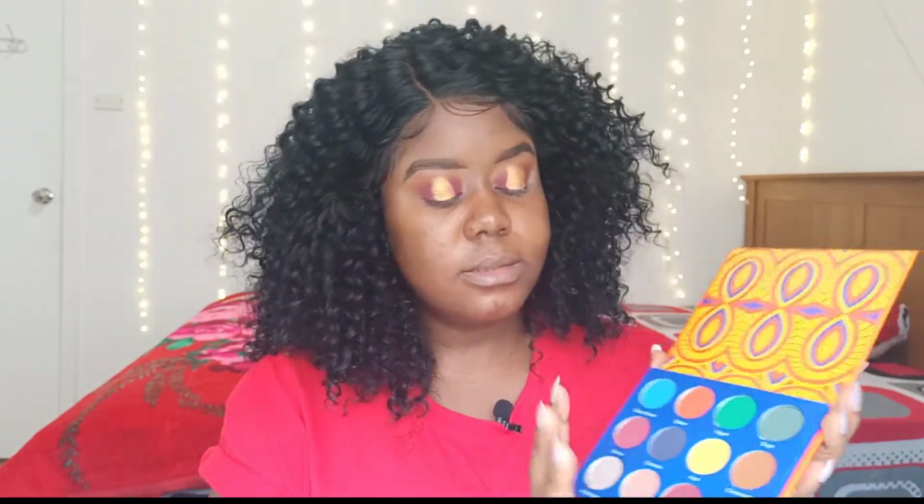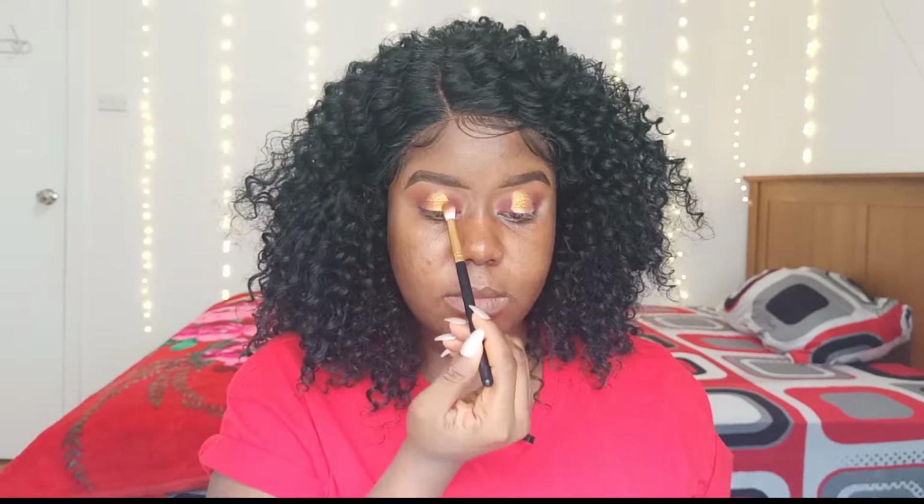Now to blend out this harsh line, I'm going to go back in with the second shade, Cameroon, that I used. Now I'm looking for the brush that I used. Which one?